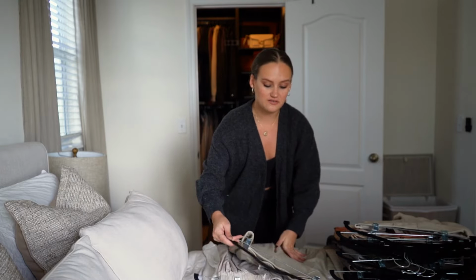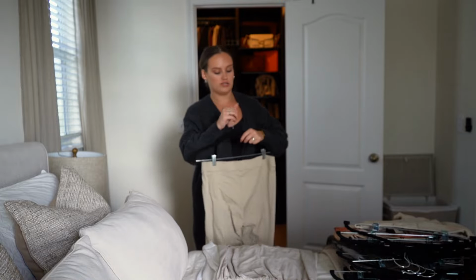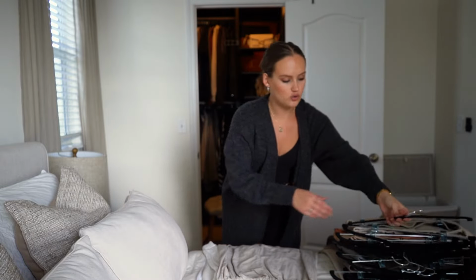You know what? I don't think I'm getting rid of one pair of pants. I'm looking at the rest of the stack and I really just wear these all the time. So hopefully eliminating some of my dresses will give me more room. But I love having just a straight tan. These are really comfy too.